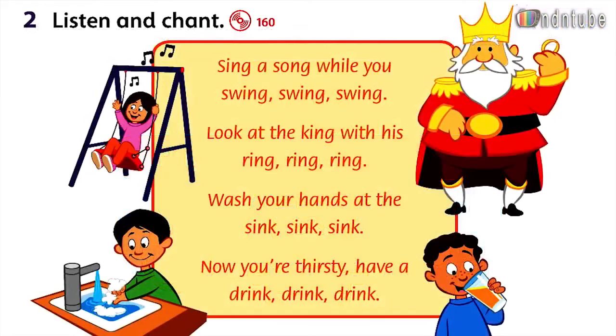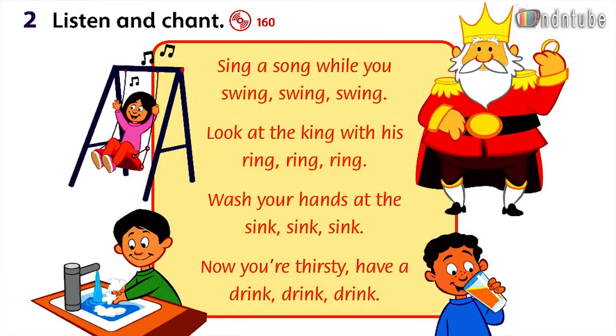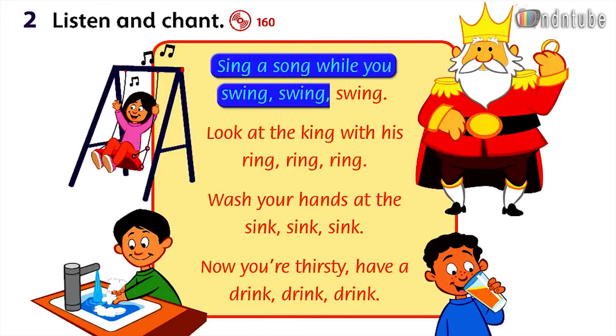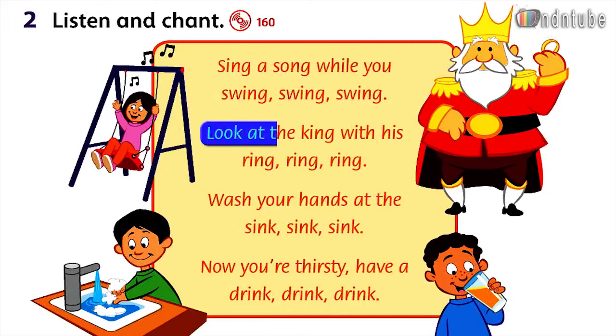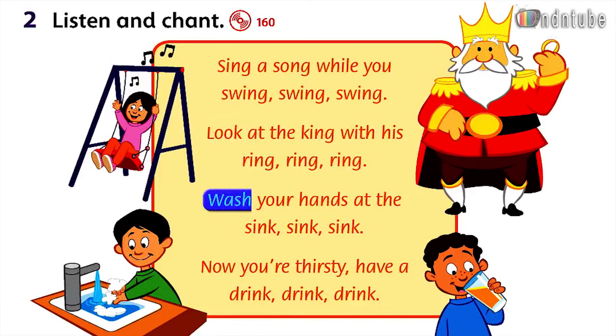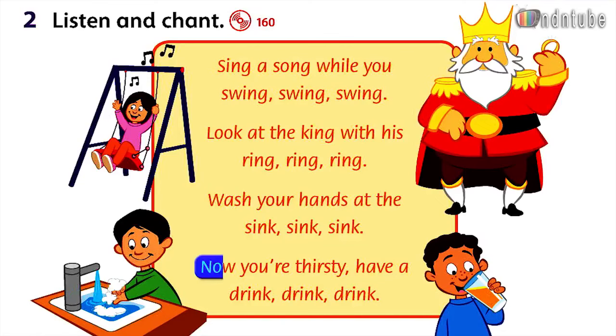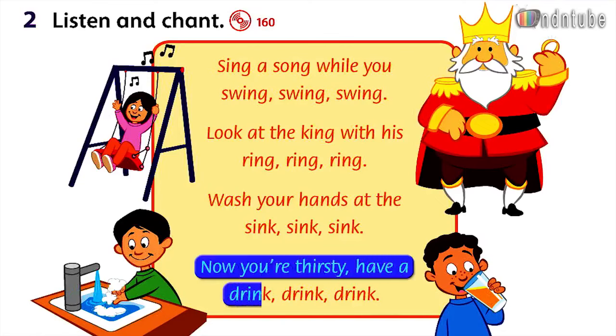Listening 160. Listen and chant. Sing a song while you swing, swing, swing. Look at the king with his ring, ring, ring. Wash your hands at the sink, sink, sink. Now you're thirsty, have a drink, drink, drink.